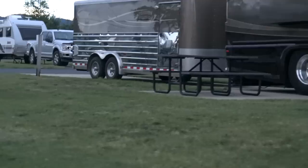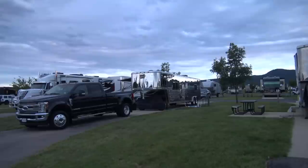Matching stainless trailer, or the stainless trailer. This is a really cool horse trailer that we cleaned up here.